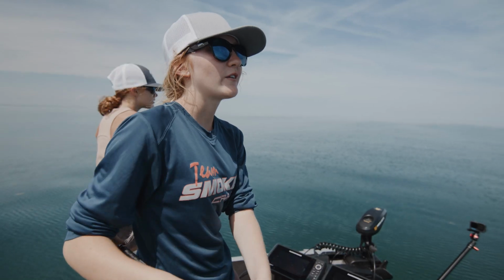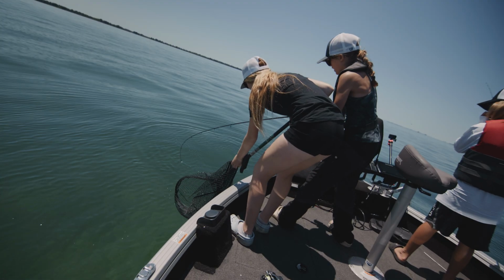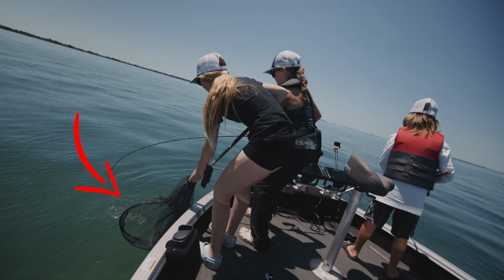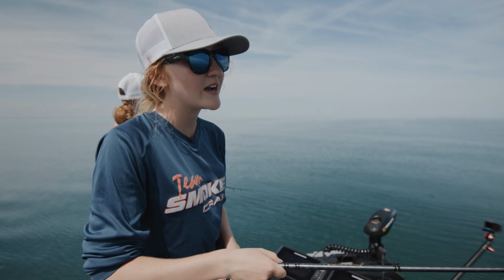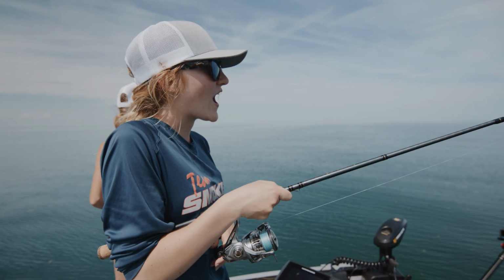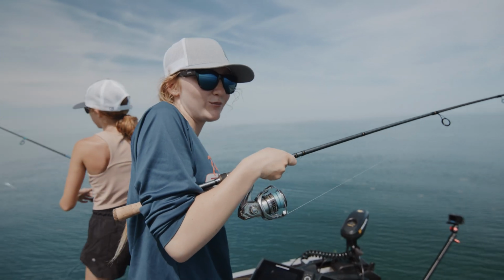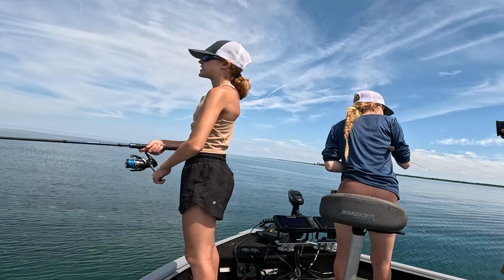There he goes. All right, here's a tip for you guys. When you are netting fish while jerkbaiting, make sure you keep your net out of the water until the very last second, or at least hold the netting when you are netting them because, oh, fish on, because you will lose fish if the jerkbait gets caught in the net. That happened to us the other day when we were smallmouth fishing. Luckily, it hasn't happened to us today. But we don't want that to change, so.